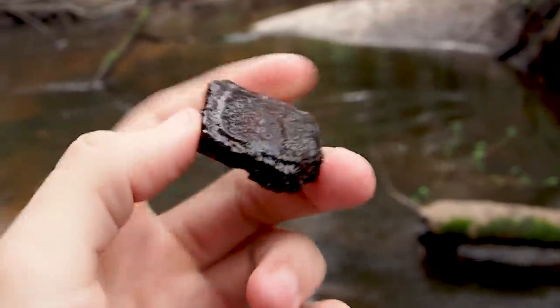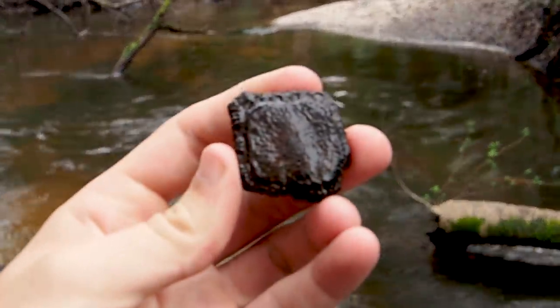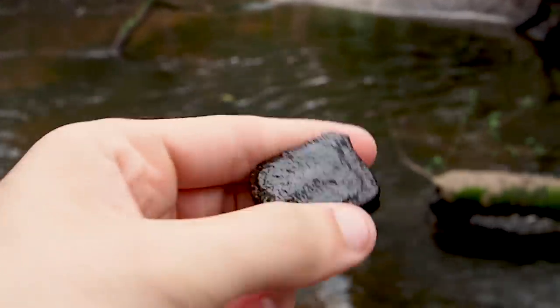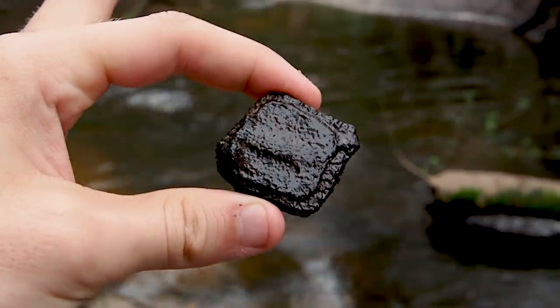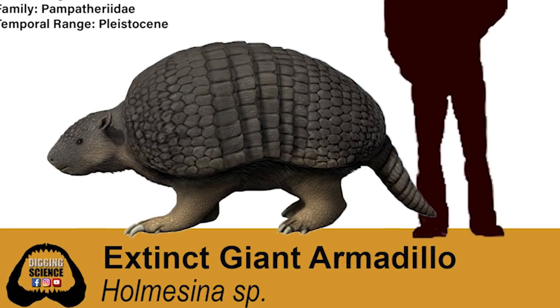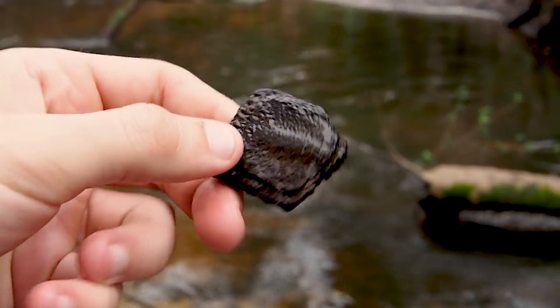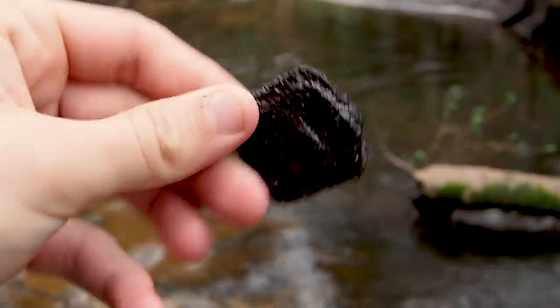Well, Colton just found the first decent fossil today. There he goes back underwater. That is a giant armadillo osteoderm. Osteoderm means bony skin in Latin. And this would have been a part of hundreds of little protective armored plates on these giant armadillos. They were huge, way bigger than the modern ones. And that is a very cool fossil and a good sign that in there, where Colton is now, there might be more.